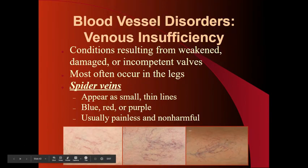Another blood vessel disorder is venous insufficiency. These are conditions resulting from weakened, damaged, or incompetent valves. Most often we see venous insufficiency in the legs. Spider veins appear as small, thin lines that are blue, red, or purple. These are usually painless and non-harmful. They are noticeable on the skin surface, but usually there's nothing to be alarmed about with spider veins.